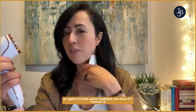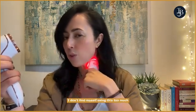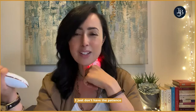These are also activated on touch. So again, it's the same feedback. You see how if I remove it, it kind of turns off. And so I don't find myself using this too much because of that reason. I just don't have the patience.